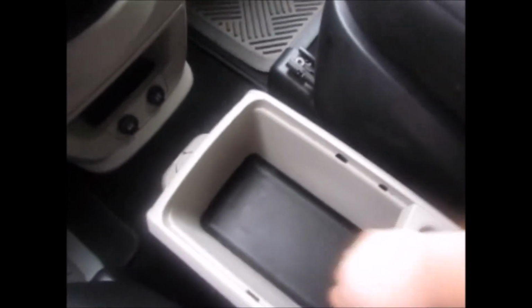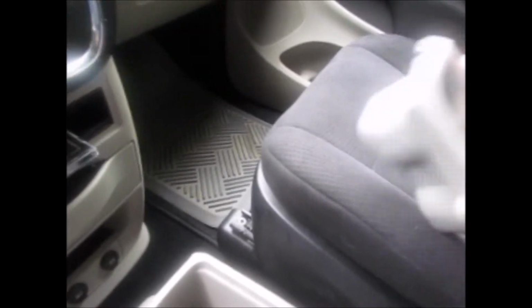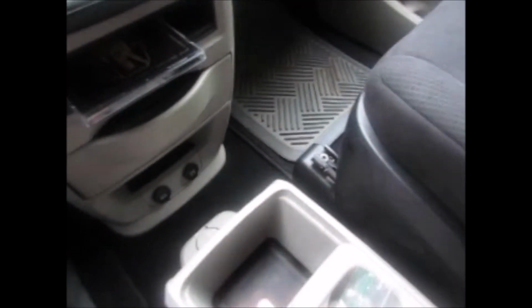Right inside here, you've got a pretty deep little console to hold some of your stuff, which is nice. Put our cup holders back there for right now. Decide exactly what I want to do with them. Right behind this garbage, right in here, there would have been a USB port if this was a higher trim. And right in there, you've got your standard size glove box.